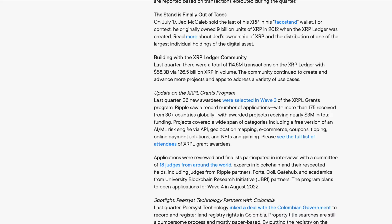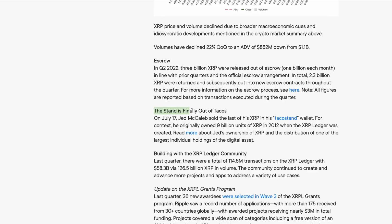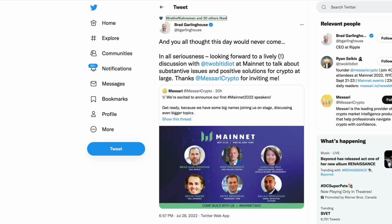And so even up here, I thought this was kind of funny. The stand is finally out of tacos. They mentioned Jed McCaleb selling his remaining XRP holdings. For context, he originally owned 9 billion units back in 2012. And now he is all out of tacos, meaning all out of XRP. So interesting news here. Want to keep moving.